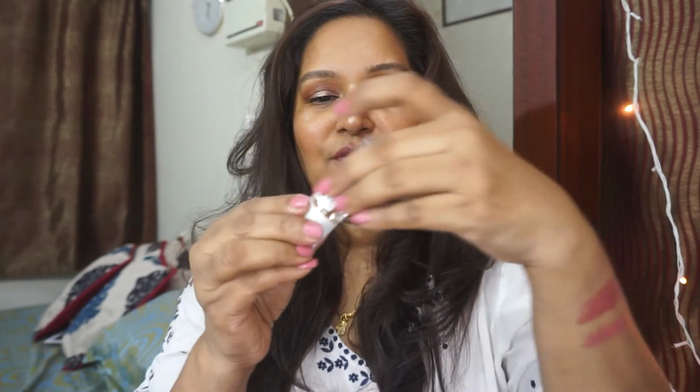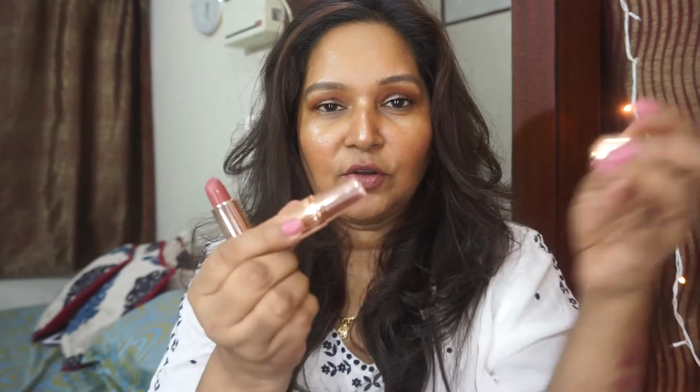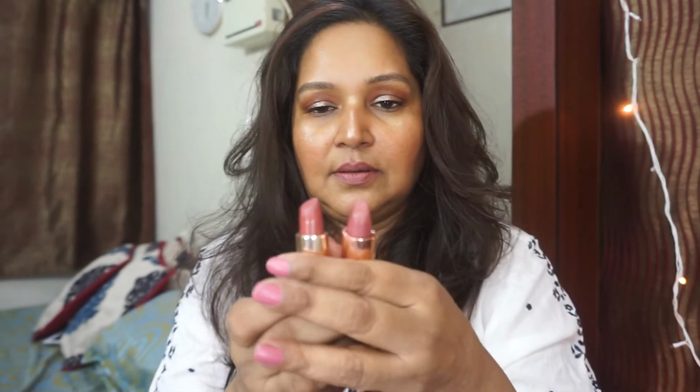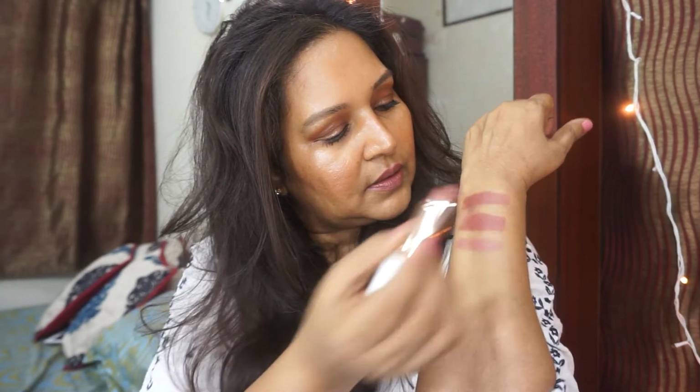I just looked through my collection, and I found this from Flower Beauty. This is in the shade Cinnamon Crush, and I'm just going to open this, and we're going to have the Pillow Talk Medium as well. And look at the similarity of these shades. So I'm just going to swatch this Flower Beauty Cinnamon Crush over here. So that is Flower Beauty Cinnamon Crush, and this is Charlotte Tilbury's Pillow Talk Medium.